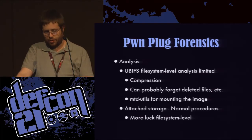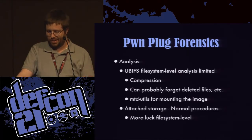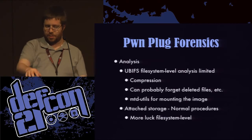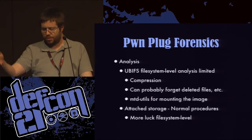The flip side of this for forensics is you can probably forget about recovering deleted files on this thing, because the whole thing's part of this sort of compressed image, and if you lose chunks of it, you're basically out of luck with the rest of it. The rest of it's just noise. So there's really no tools for doing good forensic analysis that I know of right now for recovering deleted files and things like that. But if you have the file system image, which you can then blow out to another Pwn Plug if you wanted to, so that's useful.